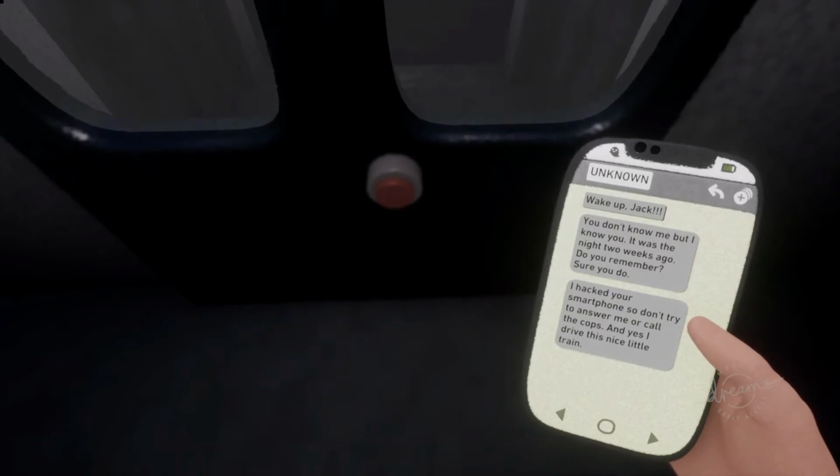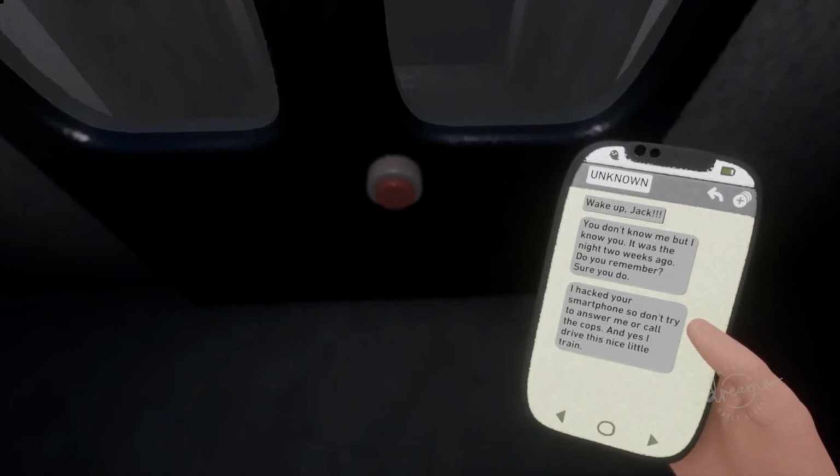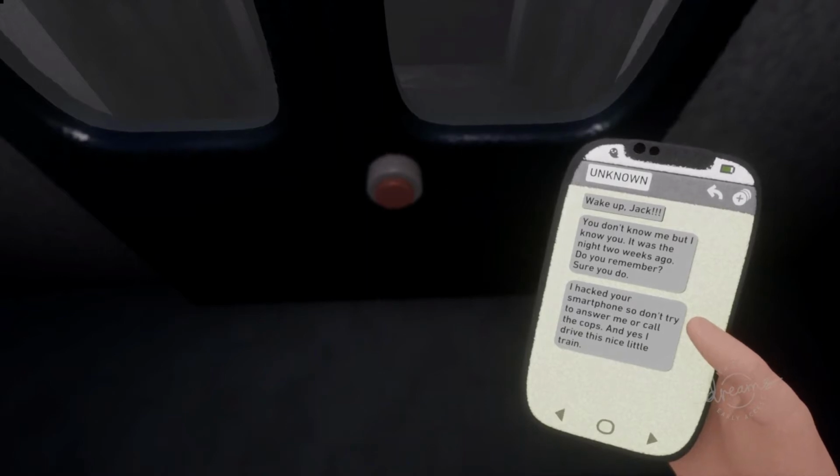I hacked your smartphone, so don't try to answer me or call the cops. And yes, I drive this nice little train.